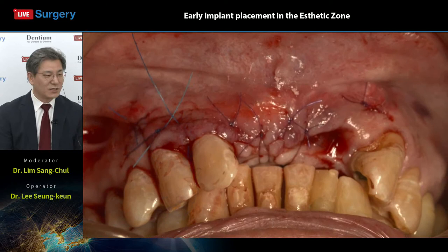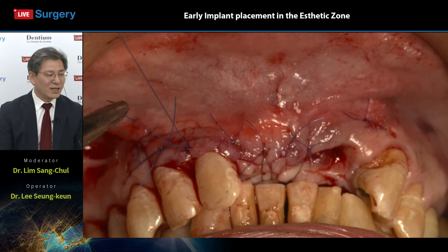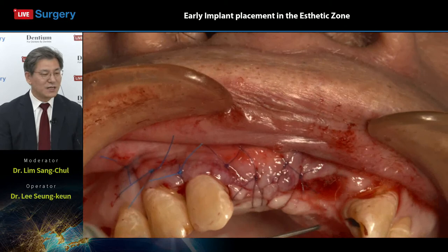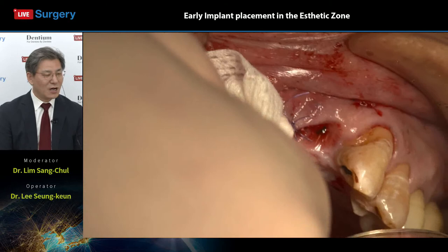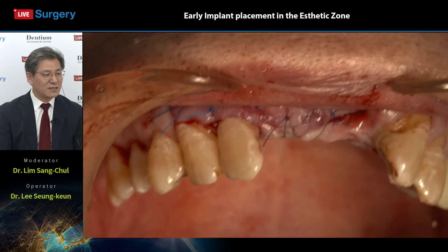So in this case, as you can see, this patient has a deep bite, so the final restoration should be cement type, right? Okay, so finally we have done all the sutures around the surgery site, right? Today's key point was using the GBR plate. How can I connect the GBR abutment with the fixture and the titanium mesh, and the driver? This is a key point in today's live surgery.